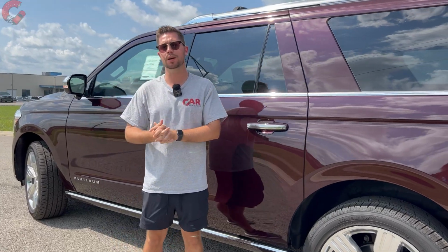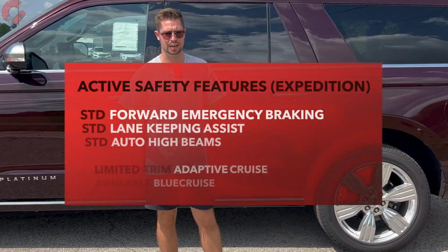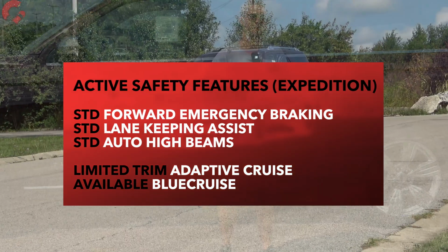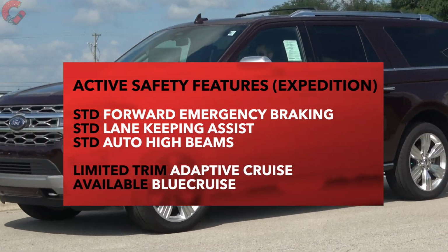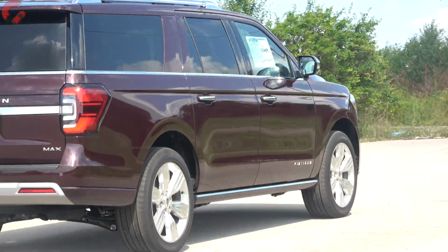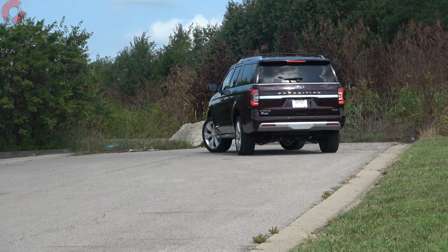Now, I do also want to talk about your safety systems for 2024. Ford is going to be including 3 out of your 4 active safety features as standard equipment. Additionally, if you go for the limited trim level or above, that will throw in adaptive cruise control. Additionally, if you go for a higher end model, you will have Blue Cruise included as a 90-day trial, or you can option on a 3-year trial period for about $2,100 of that system. So certainly that's going to be a unique feature that you can get on this Platinum Expedition.